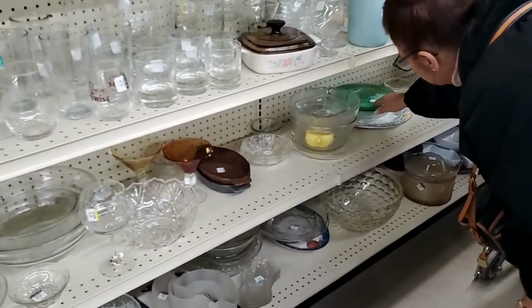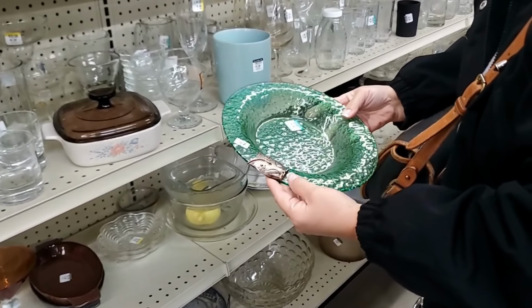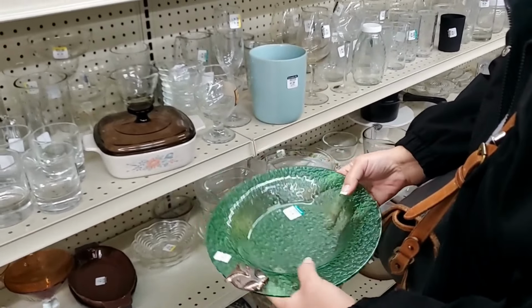I was looking at this green bowl, hoping that it was Fire-King. I really don't believe it was, but I thought it was still very cute. It had that, like, bronze owl attached to it.